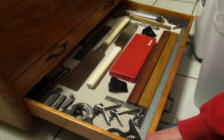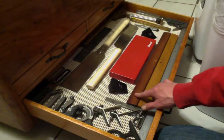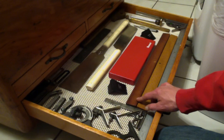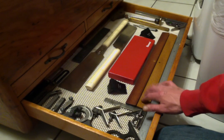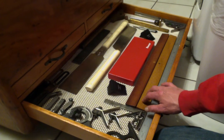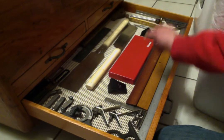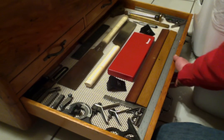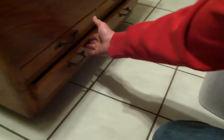Some dovetail guides, panel gauge, my winding sticks. I made these using a similar method to the Paul Sellers method, but I made the winding sticks. Still super, super satisfied with those. And there's my good marking knife over there. And my Veritas marking gauge. So that's that in the tool chest.